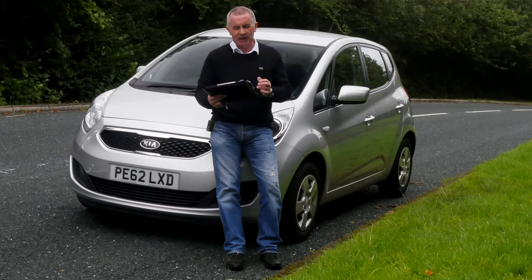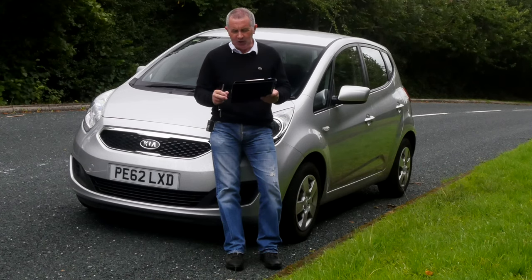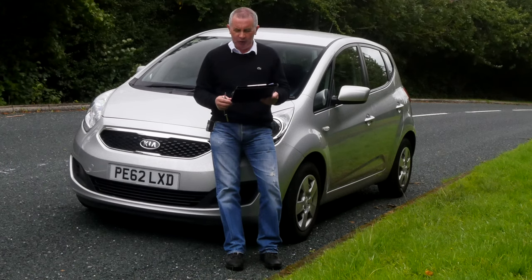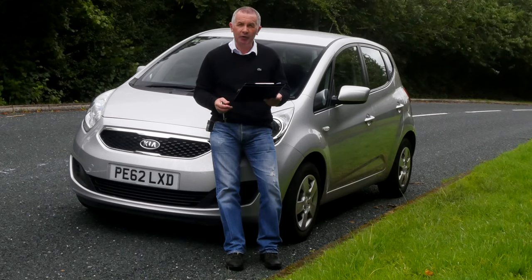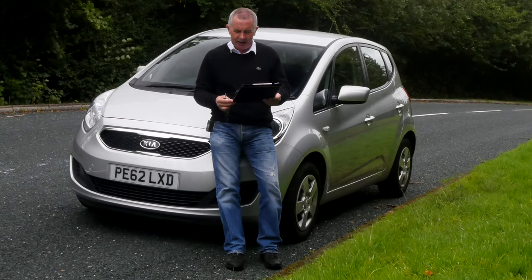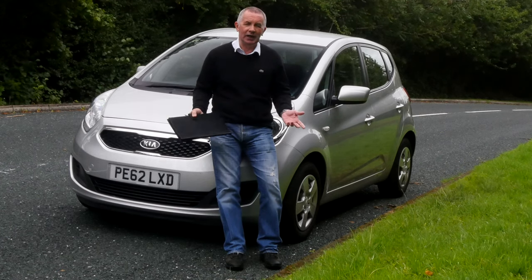Road tax 6 months, £68.75. 12 months is 125, so fairly cheap. And the fuel economy, urban 42.8, extra urban 55.8, and combined is 50.8, so economical too. 0 to 60, 12.4 seconds, top speed of 104 miles per hour, and it's an 89 brake horsepower, 16 valve engine. So I'll just show you around it.